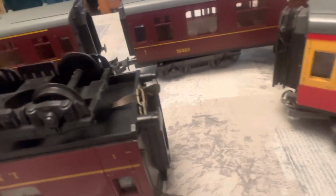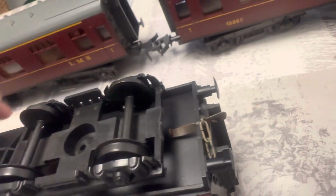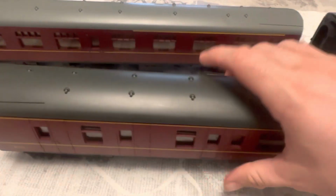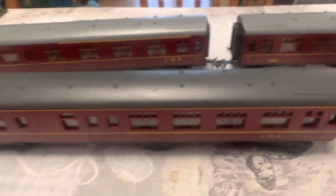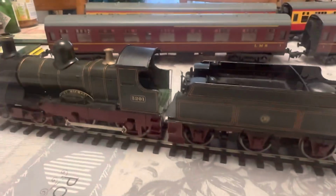And it was quite an easy modification, and just sort of cut the couplings off the bogie here, coupling hook with a split pin which sits underneath the bogie, and then you hold it, and I did the same on the other end. And this means you can put your train ever so close together. Let me show you that. I've just cut to and connected it to the Duke Dog.